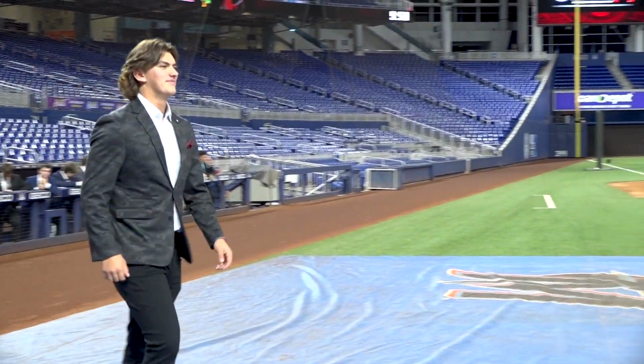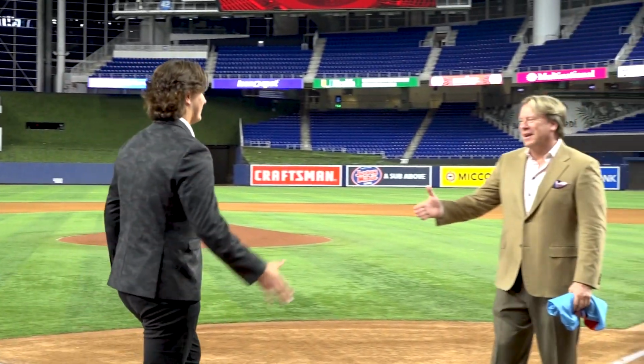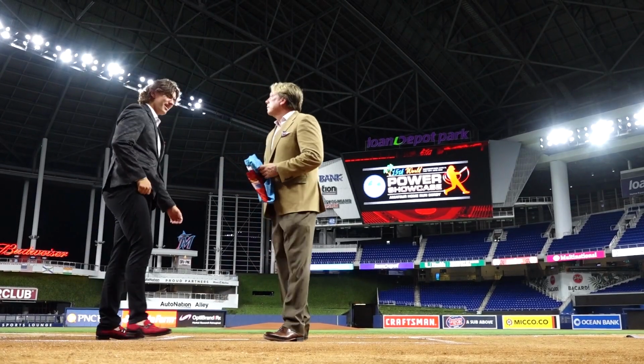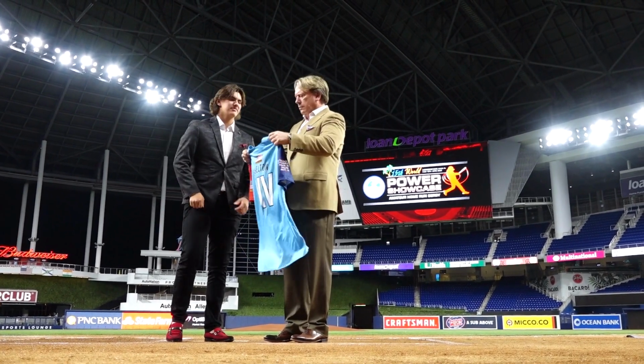Representing Nevada, a third baseman out of Bishop Gorman High School. He is committed to UNLV, led the state of Nevada with 12 home runs, Easton Shelton.